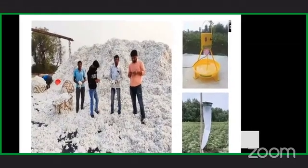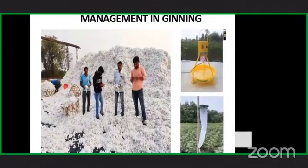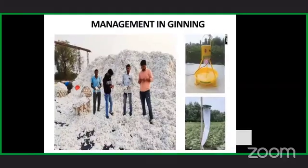Generally, a pheromone trap has a pheromone, so it attracts the moth. So moths get caught in this pheromone trap. Generally, we recommend two pheromone traps per acre.